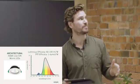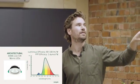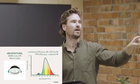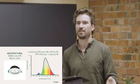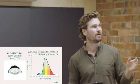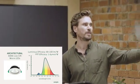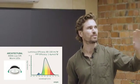At the other end of the spectrum, you've got your warmer low CRI LED lights. About the same luminous efficacy, a touch higher because red LEDs are one of the most efficient types of LEDs, so the warmer you get, the better they are. The PPF efficiency is around about the same, but again, looking at the spectral distribution, it's shifted towards the red side, and they're going to seem brighter to you and I because our eyes are more sensitive to those kinds of wavelengths of light.